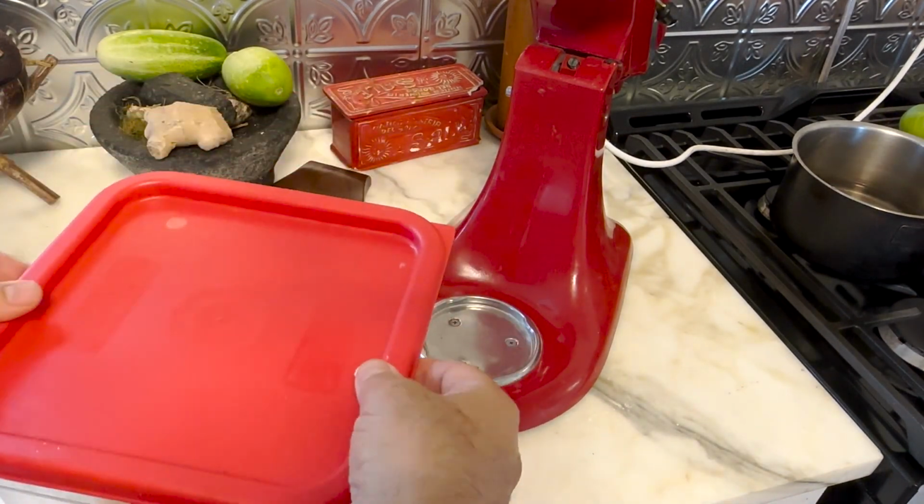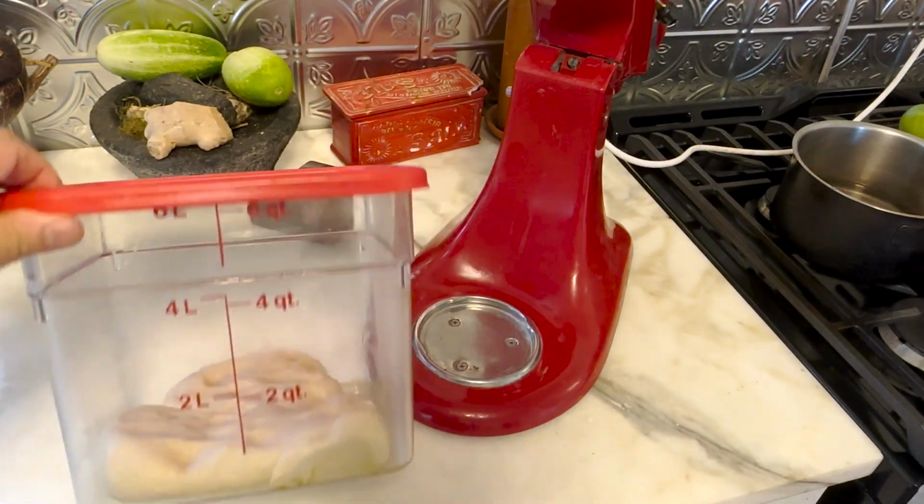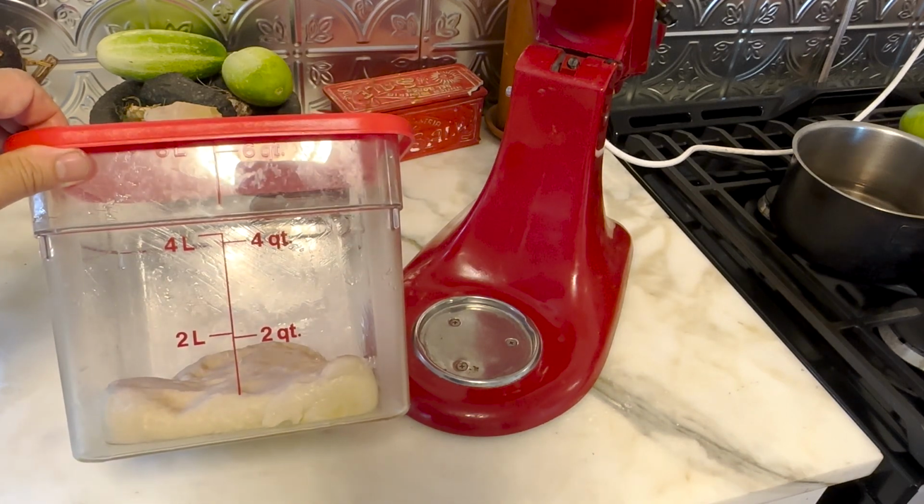So off I go. Get a few other things done. And let's have a look at this once it's risen. Okay, it's been a couple of hours. I didn't set a timer or pay too close attention to the clock or anything, but I am paying attention to this dough. So let's have a look.